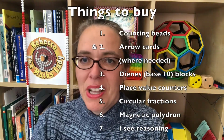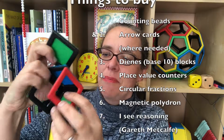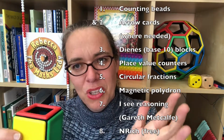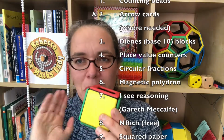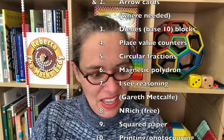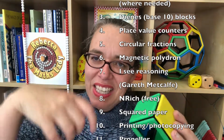If you possibly can, get your hands on some magnetic Polydron. It is just so wonderful to see nets and absolutely understand the difference between surface area and volume. And of course, you can build volumes of cuboids with Dienes blocks. And if you haven't got your magnetic Polydron, they want to be making plenty of nets of three-dimensional shapes from squared paper so they can see the surface area of them on the squared paper on the net, and then fold them up and fill them with the Dienes blocks to see the volume.